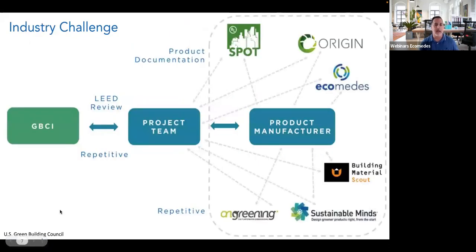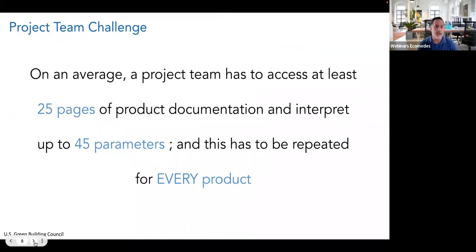So the industry goes out and we deal with product manufacturing data. We bring it in. You can get it directly from the manufacturer. There are other great platforms out there, UL Spot or Origin, Building Material Scout, Sustainable Minds on Green. They have databases of product data that bring together some information from certifiers and from product manufacturers. Project teams ping all these different sources, gather it all up, and then we provide it to LEED for review. And then the GBCI gives us the blessing of those credits being aligned or not. But it's a lot of work. It's a lot of hand holding and a lot of back and forth.